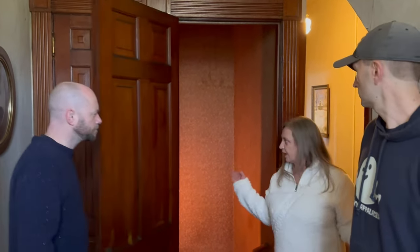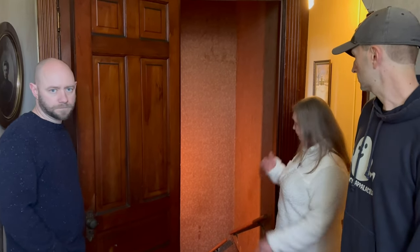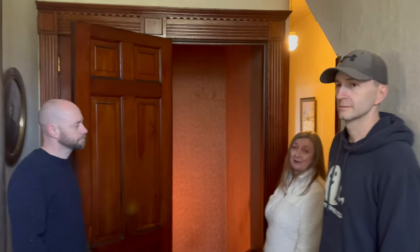Oh, absolutely. So they would have used these stairs to go from floor to floor, not the main staircase. And we just came down from where they would have stayed and slept and lived when they weren't working. And they had some of the best views in the house. They really did.